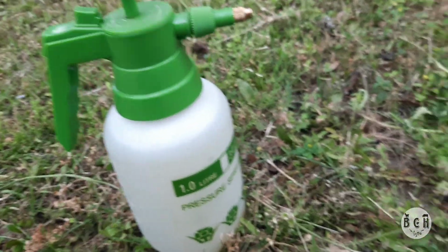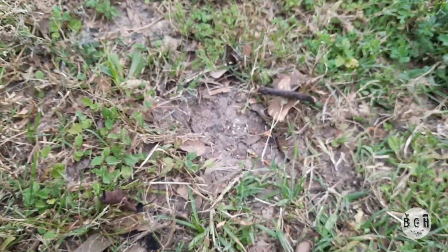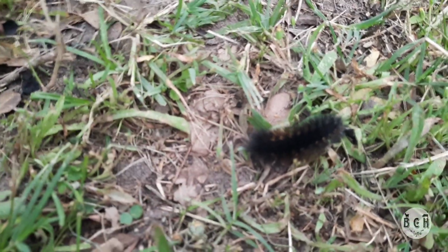It only affects caterpillars. And I've noticed a few other kinds of caterpillars in the garden. I don't know what they are, but they're eating stuff. But yeah, these little boogers are everywhere.